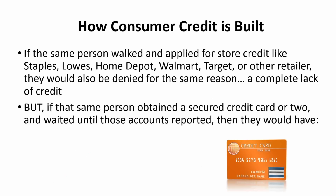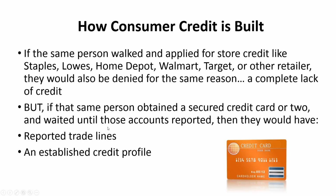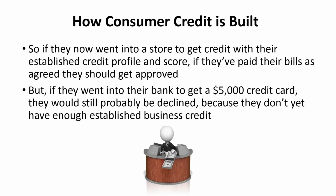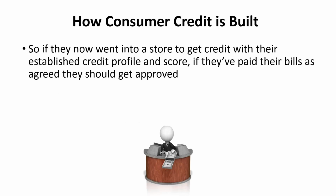But if that same person obtained a secured credit card or two and waited until those accounts did report and 6 months later they had a FICO score, well then they'd have trade lines reporting, they would have an established credit profile, and they'd have an established credit score. And this makes them lendable. This makes them into a position where somebody will give them money. So if they now went into that same store to get credit with their established credit profile and score, and if they paid their bills as agreed, then they went to a bank even and got a $5,000 credit card, they would still probably be declined. But at a store, they would actually be approved.